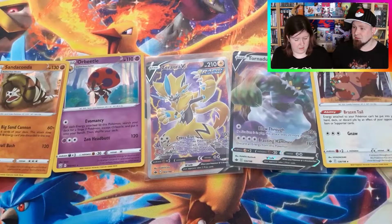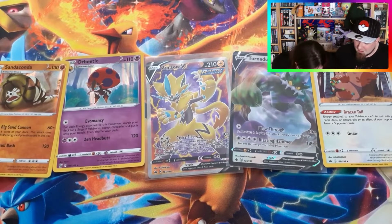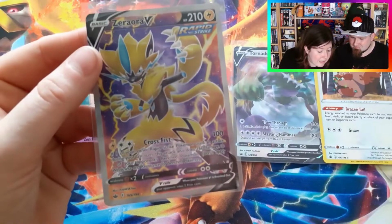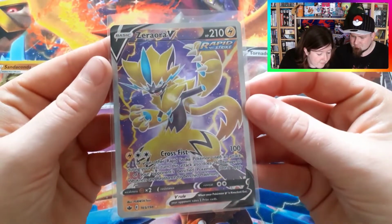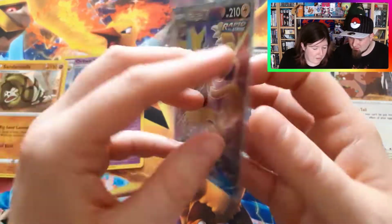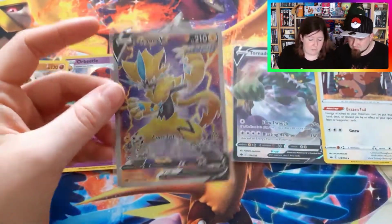Aurora V. I'm so pleased. That's been one of my chase cards for a while, ever since I saw the artwork released. Yeah, a little quick closer look at it because it's pretty. And look at the centering. Centering's not terrible. The back's a bit weird. But considering our Celebi full art was literally like... That was very one-sided.